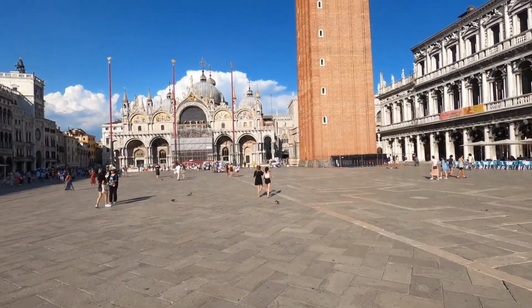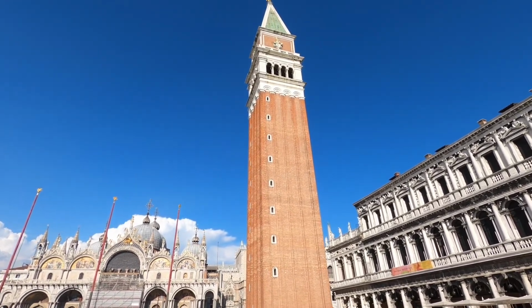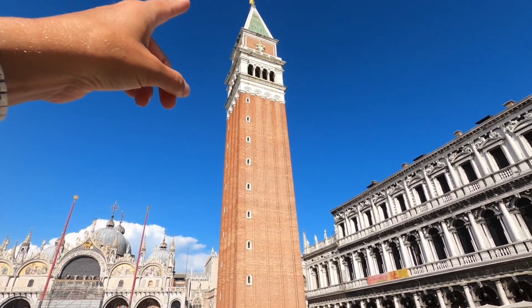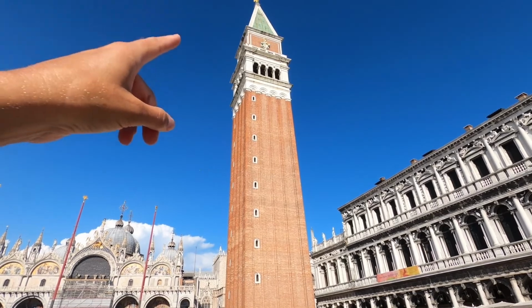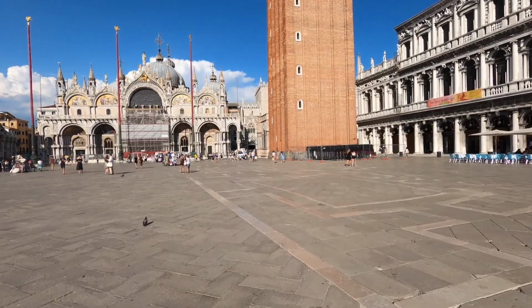The second thing right here is the new bell tower. Now, the original bell tower from the 6th century was destroyed in the early 1900s, 1906, 1909. It actually fell. Demolished. So this bell tower behind me that I'm going to zoom up on is actually a new construction from the early 1900s. That's why it looks so new. But they are allowing guests up to see one of the highest points in the city of Venice. You can see people that just exited from the bell tower.